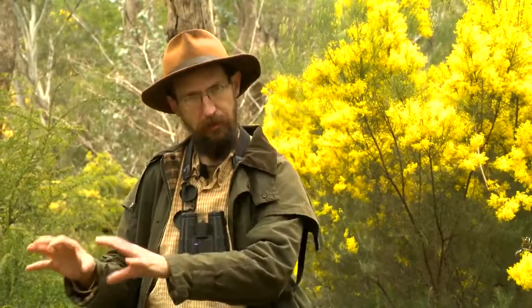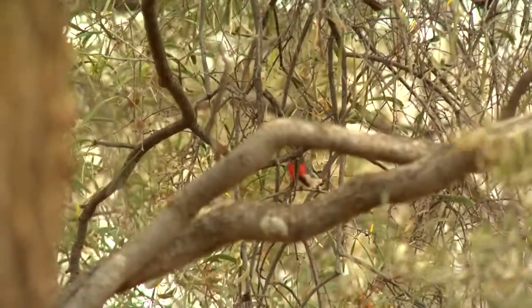Alright, so here we are in southern New South Wales and we're on the trail of some declining woodland birds. These are small insect-eating birds that do their feeding on the ground, but we're not having much luck. The habitat's good, but there's very few of them around.